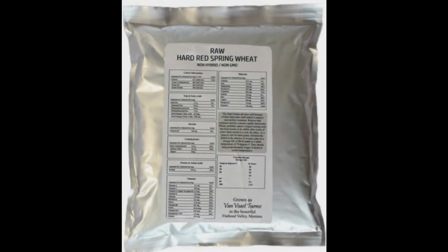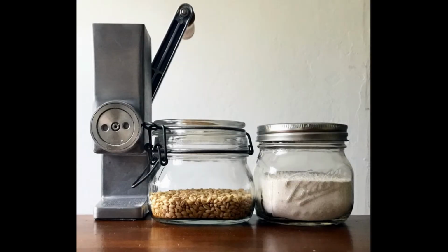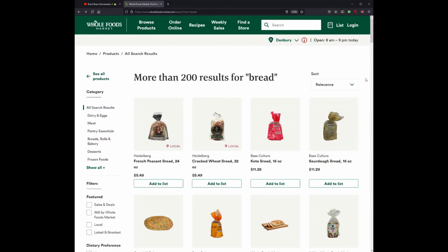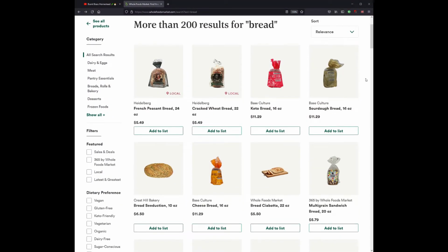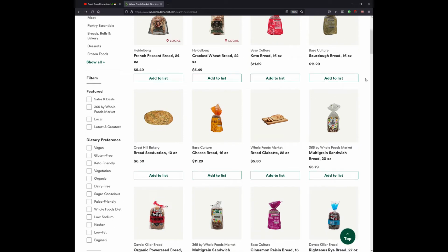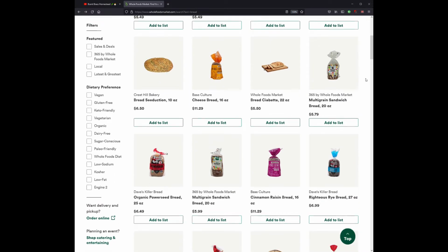Many people store wheat berries in mylar bags for long-term storage to be milled into flour when they are ready to use it. Having some flour readily available, you can make loaves of bread to stretch meals for under $1 versus buying bread for $4 to $7.